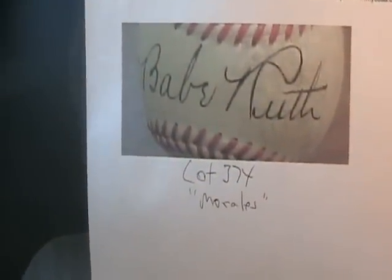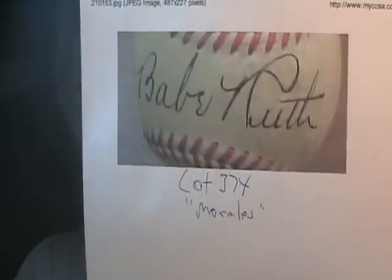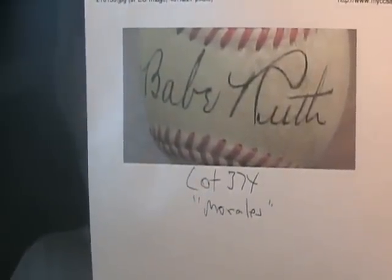Another Babe Ruth Lou Gehrig forgery. Authenticated by Morales. And everything you're going to see here today is 100% fake and 100% ugly. Lot number 374. Another forgery of a Babe Ruth autograph. Authenticated by Morales. Every month, Coach's Corner's got 10 to 12 Babe Ruth autograph items, and every month none of them go for a real high price. They go for crap because they are crap.